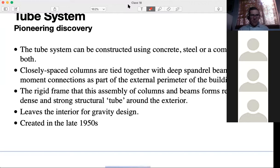So the old World Trade Center was this tube system, very dense columns and beams on the outside. Could be concrete, steel, composite, closely spaced columns tied together with spandrel beams. That's what makes that rigid frame. Those are very stiff, because those beams were so small. And so what that does is leave the interior mainly for the gravity loads. They don't have to deal with lateral loads, so it keeps it all on the perimeter.